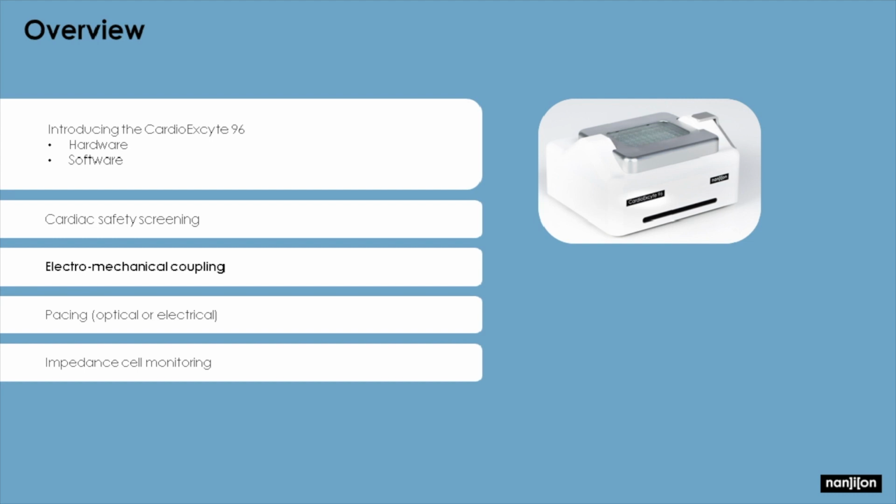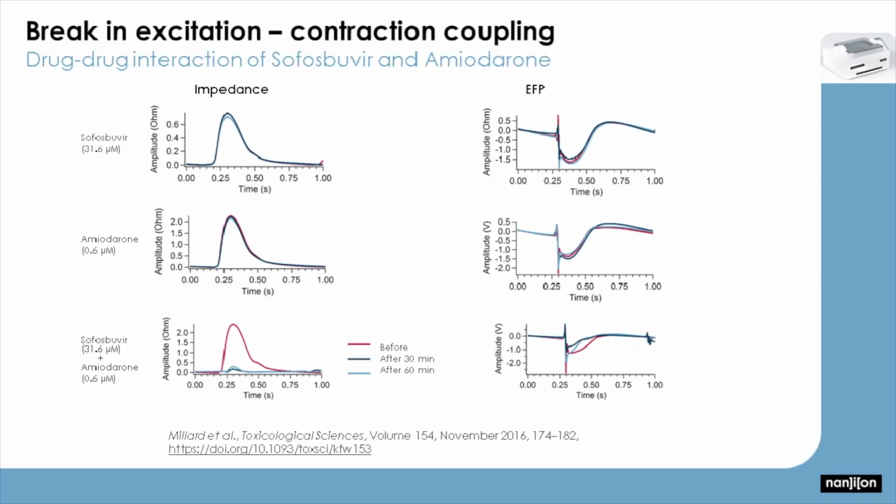So another cardiac measurement, another example is this one here that I'd like to show you. This was a nice study where we looked together with some other groups at two compounds, sofosbuvir and amiodarone. So these are a hepatitis C and an antiarrhythmic compound. And if you apply these compounds alone to iPS cardiomyocytes, then there is no effect neither on the contractility nor on the electrophysiology of the cells. But if you apply them together, the cells basically stop beating.